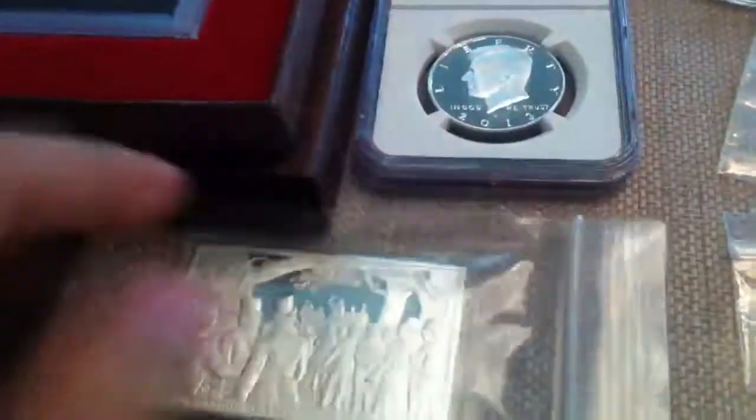And this thing is in great shape considering it was actually made in the 1970s. So this is really nice. This is part of the bicentennial collection. So that's a really nice bar of silver.